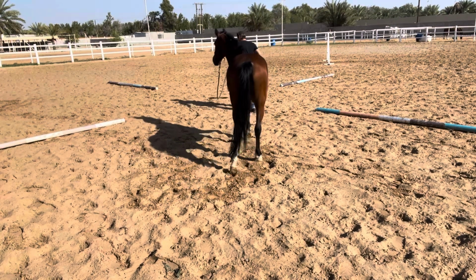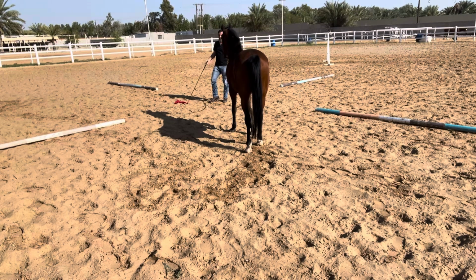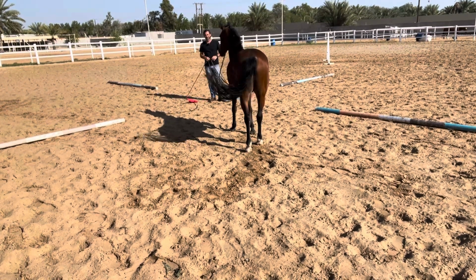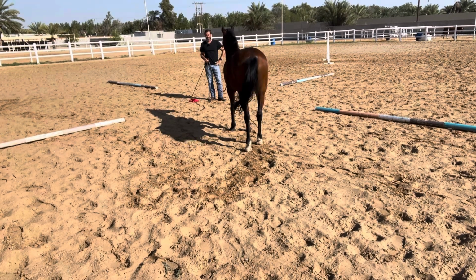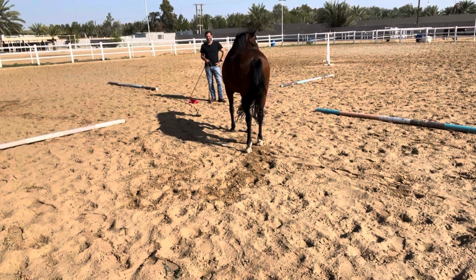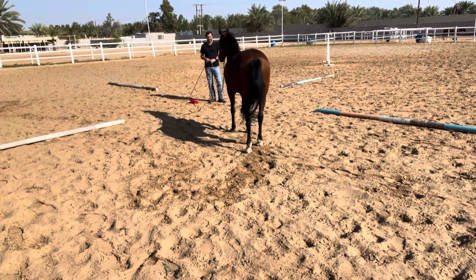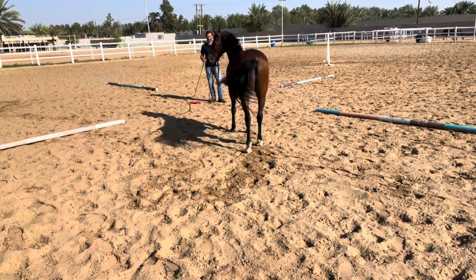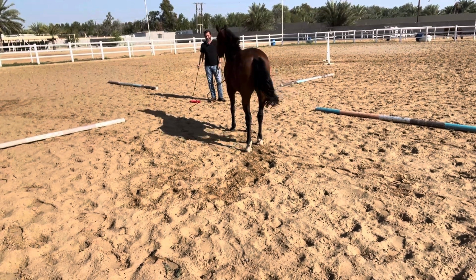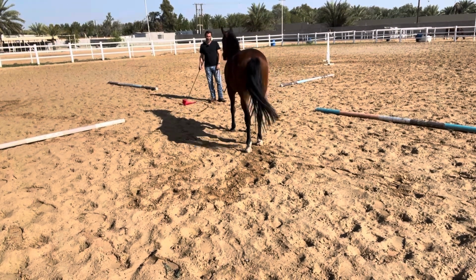Reminder to myself to use the horse's name. This horse's name is Najm. Najm in Arabic means star. I think he's called Najm because he's got a star on his forehead. He's a bay horse, but with a white star right in the middle of his eyes. I like him. I used to know his mother. His mother was quite a feisty mare, but I loved her. Really, really nice horse.